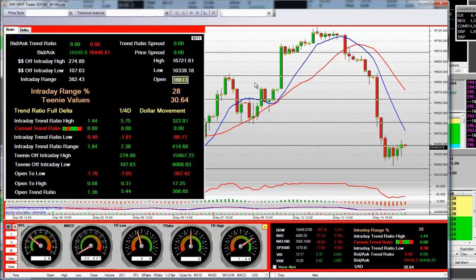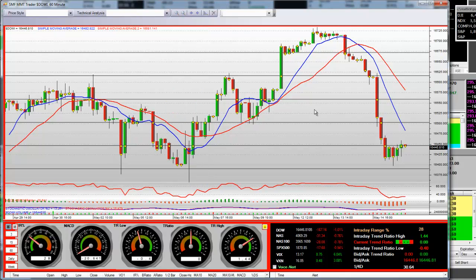The opening was 16,613. The story to be told here is that each one of these lines that you see here is 1/4 delta value, $30.64 per 1/4 to the penny. And we had been calling for a good sized pullback, as we all know.